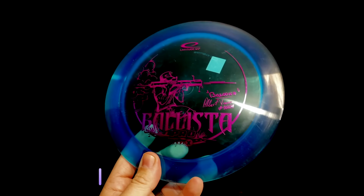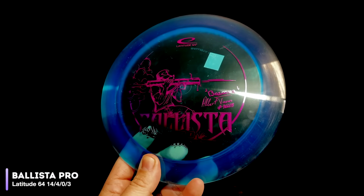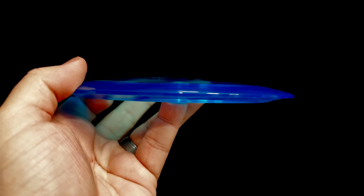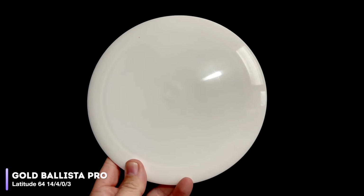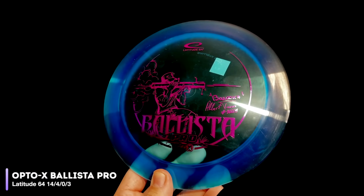That's enough of mid-ranges though. What the people want to see is a full flight from some drivers. And I think it's bazooka time, because we're going to check out the Ballista Pro. The Tour Series disc of Estonian superstar Albert Bazooka Tamm, the Ballista Pro is a super fast 14-speed driver, rated with 4 glide, 0 turn, and 3 fade. And we've even got a little bit of a pop top. The Ballista Pro is the big brother of a pretty popular, already overstable distance driver, the Ballista. And we have 3 different plastics that couldn't be more different, starting with their standard premium opaque plastic, gold. We then have the Tour Series for the Bazooka himself, which is in Opto X.